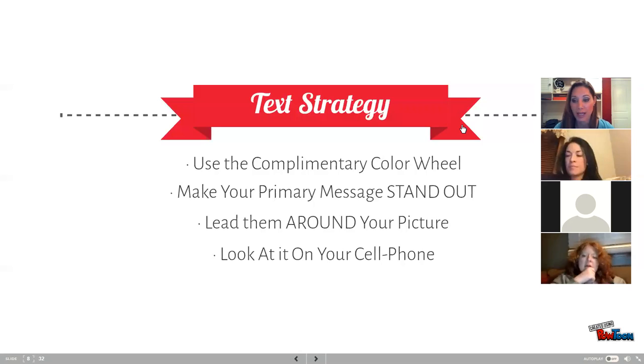Make your primary message stand out. Lead them around your picture. So if you want them to stop at the 3 spots left, then make sure that's in an area of your challenge group post that's visible and leads them down to it.